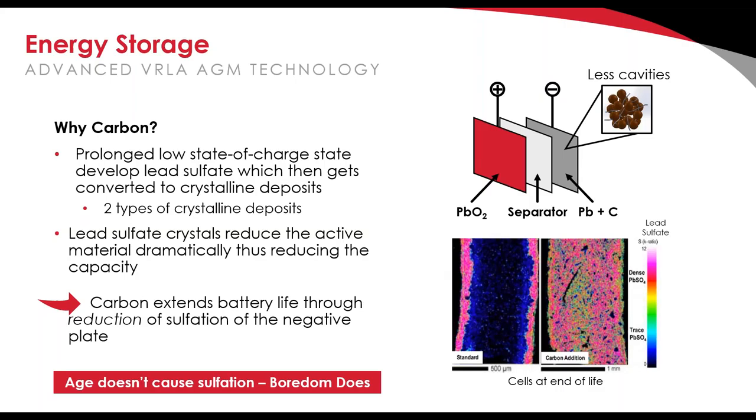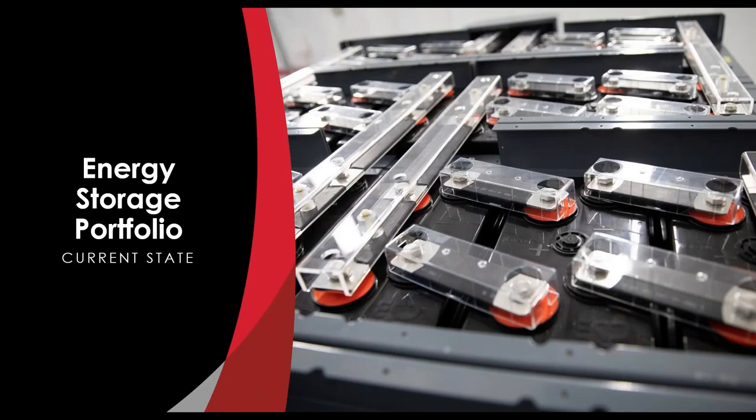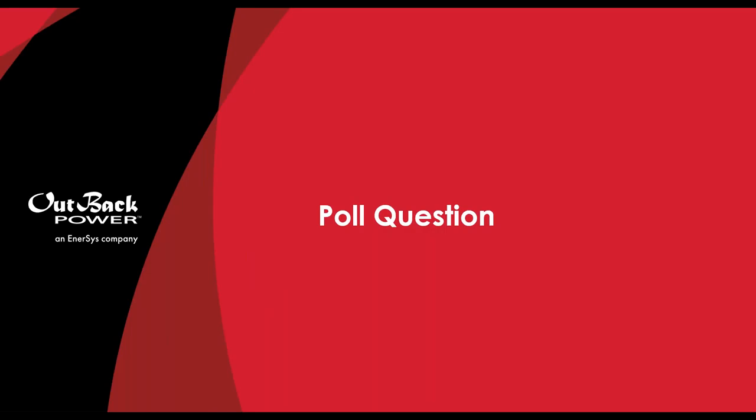So what does the carbon do? Well, the carbon is an additive that attempts to reverse this condition before it happens. So it's an assurance that when you keep a battery discharged for long periods of time, it starts its reversal process through the carbon additive. Once someone told me that age doesn't cause sulfation, boredom does. So if you have your battery sitting there doing nothing, they're most likely getting sulfated. So the number one rule is to make sure that those batteries are fully charged, right? They're not being used. Okay, we're gonna jump into the energy storage portfolio, and we're gonna do just one more poll here.